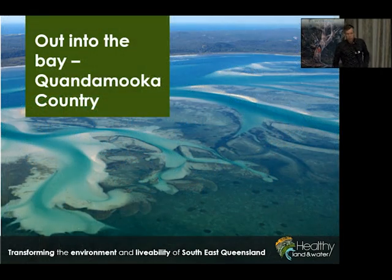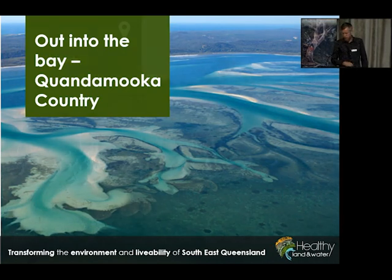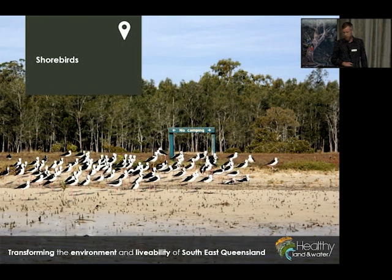Out in the bay, Quandamooka country, and we heard from Shannon Rusker, those fringing nations, north, west and south. More recently, we've been assessing migratory shorebirds across coastal southeast Queensland, including the Moreton Bay Ramsar that we heard about just recently. We're updating known habitat and we're determining site-specific management actions that are required. Research by the University of Queensland and monitoring from the Queensland Wader Study Group, who are here today, shows that migratory shorebirds and their habitats are unfortunately in decline in Moreton Bay.